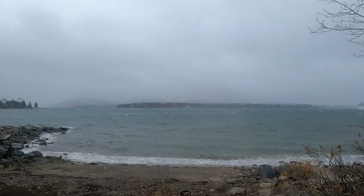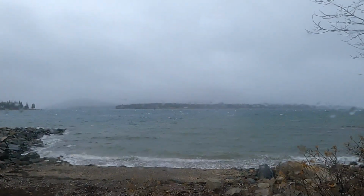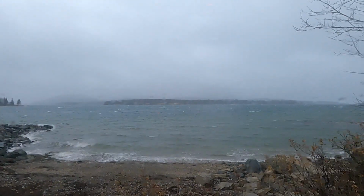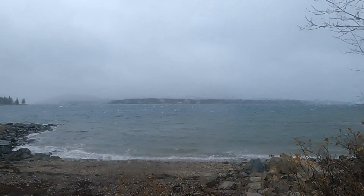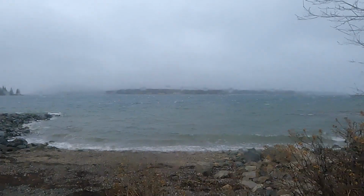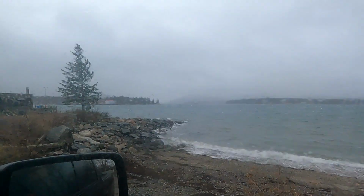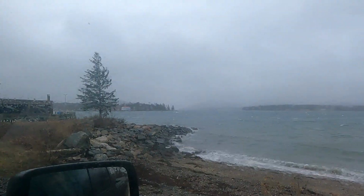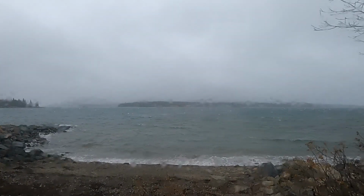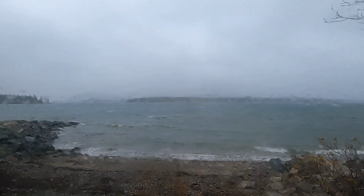I am now in the truck shooting through the window. There's a little bit of mist blowing onto the window. It's pretty rough out there in Southwest Harbor. And whenever we get these easterly storms, Southwest Harbor can get very rough, particularly out here in the outer harbor. And over there, we're looking past Clark Point toward the entrance to Somes Sound. And it's choppy out there. So let's move around and take a look at a few other places around here and some different views.